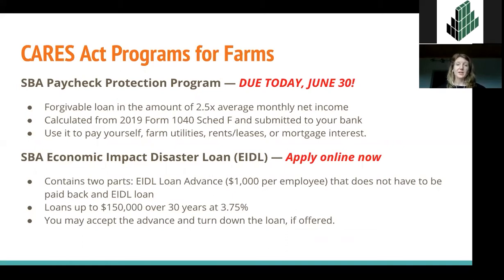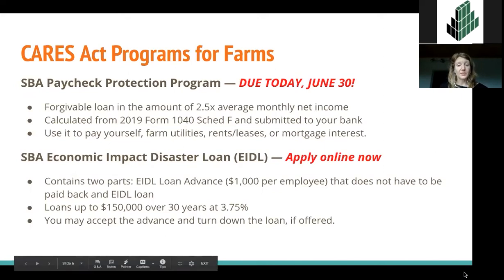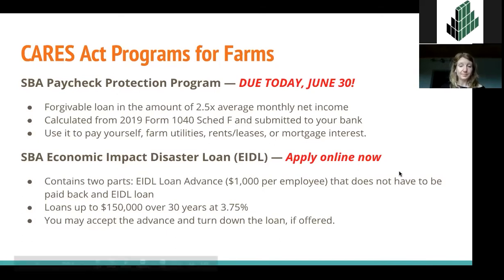So if that is awarded and you decide not to use the lending tool, you may still turn it down and keep the advance. That application is also online. Again, you can Google EIDL and SBA and you will find it. It's very simple. They've streamlined it so that many people can take advantage of it. And it is open to farms and other self-employed people.